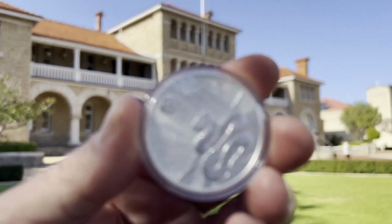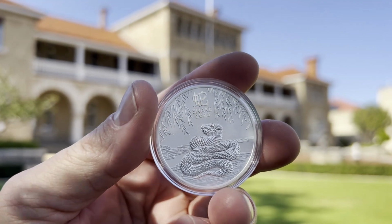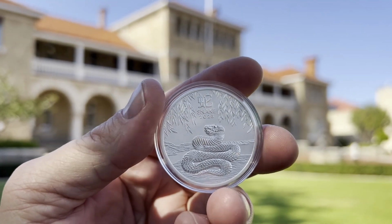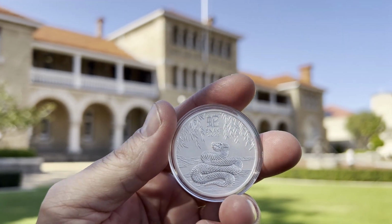Today I'm at Perth. A really cool special day. The release of the 2025, believe it or not, year of the snake coin. So pretty cool to be here and see everything that Perth does.